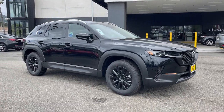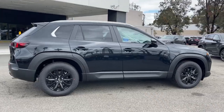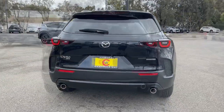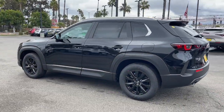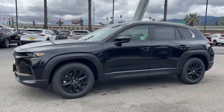Go home happy with the 2023 Mazda CX-50. Make the drive delightful wherever the road may lead in this artfully designed CX-50. You'll love its tasteful, intuitive cabin, standard driver assist safety features, and nimble handling. Oh, and it's all-weather capable too.